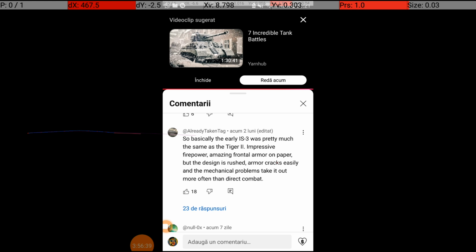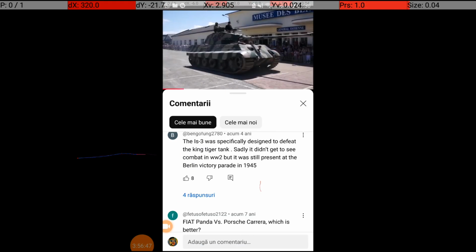But the design is rushed, armor cracks easily, and the mechanical problems take it out more often than direct combat. The IS-3 was specifically designed to defeat the Tiger, the King Tiger. Sadly, it didn't get to see combat in World War II, but it was still present at the Berlin Victory Parade in 45.